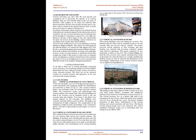The main focus of this project was on strengthening of an existing building in Rajpura, Punjab. This choice was based upon the fact that the project was carried out with support from Tech Pacific, a structural designing firm located in Mahilai, Punjab. Even if the methods discussed here are meant to be applicable mainly to story extension projects, it should also be possible to apply the results of this project to other types of situations where strengthening is needed. It should however be noted that the choice to focus on strengthening for story extension may limit the number of investigated strengthening methods. 2. Literature review.